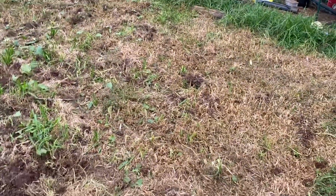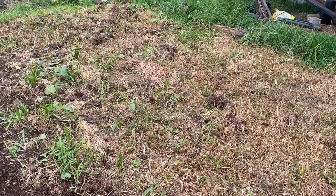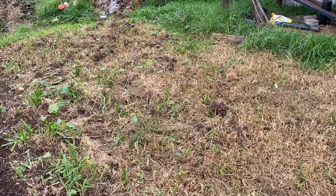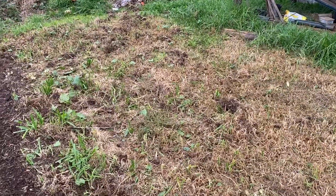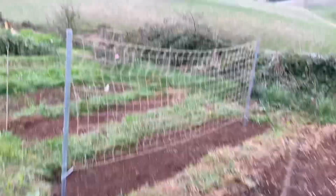I'm going to put my daffodils in here. And then once the daffodils are finished, I'm going to leave the bulbs in the ground, and I'm going to plant my cosmos over the top. Plan. It could change, of course. It always does. Anyway, that's the plan for the moment.